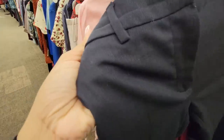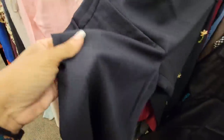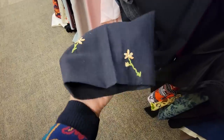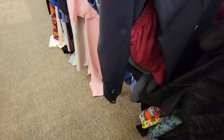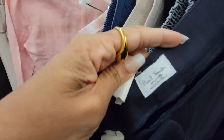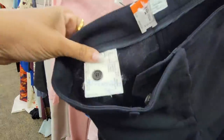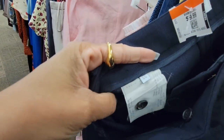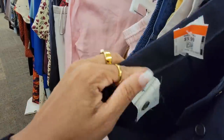This is a navy blue pants, but what I love is it has these little floral embroidery on it, which I think is such a fun addition. And of course it's lightweight, so it still would work for spring summer, and the embroidery makes it even more fun. It's a Paul Smith. I'm not sure what size here. Is it a sample? It says size 44, so I'm not certain, but we'll see. Paul Smith is that Italian.